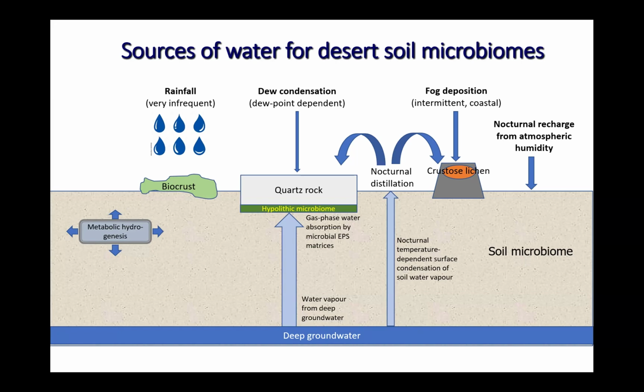There are two other possible sources of water, one which nobody else really thinks much about and which I need to understand better, and that would be water vapor from deep groundwater. Now, the depth of groundwater varies across the desert. In places it might be 20 meters below the surface. But nevertheless, the fact that the subsurface humidity of the soil is high suggests there's a possibility of the slow transport of groundwater from deep subsurface to the surface, driven by the same thermodynamic drivers, the difference in humidities. And the question of whether that water vapor, or for that matter, the water vapor that comes from nocturnal recharge, is accessible to the microbiome is still one that hasn't been answered, and is a very good question.